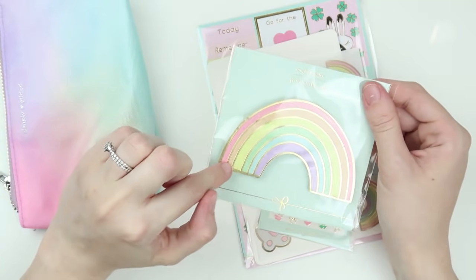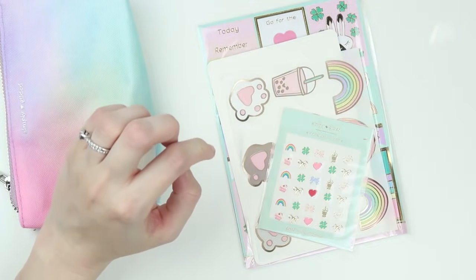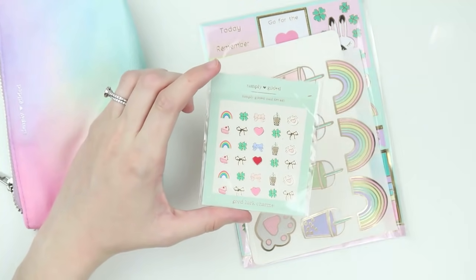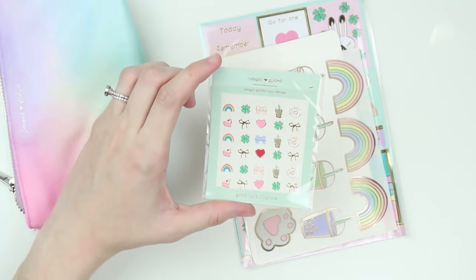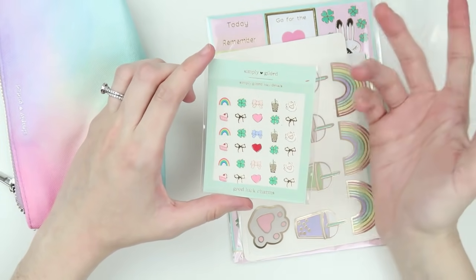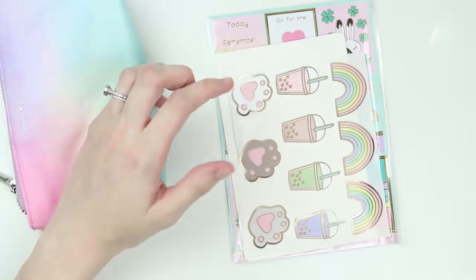They're the rainbow sticky notes. I think these are really cute. I really like those. You get the nail decals, which I also think are really cute. I haven't gotten my nails done in so long, and I don't really plan to, to be totally honest with you. But these are cute. I'll keep these for Avery, because I feel like she would love those.